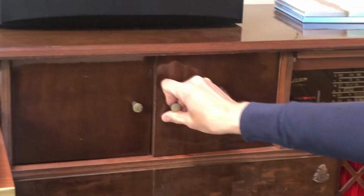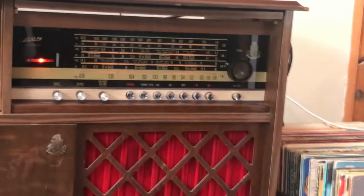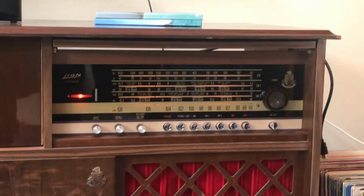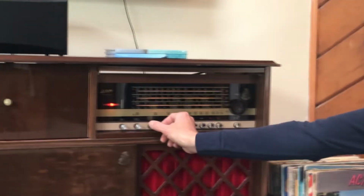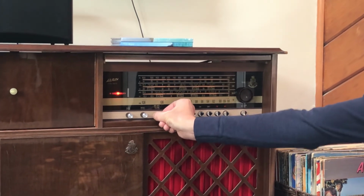But making this semi-function was the most fun part here. The power button actually sends a signal to the control system. It tells the receiver to change its input in order to be able to play from the record player. And I just recently worked in getting it so the volume control here on the front panel actually controls the volume of the receiver downstairs.